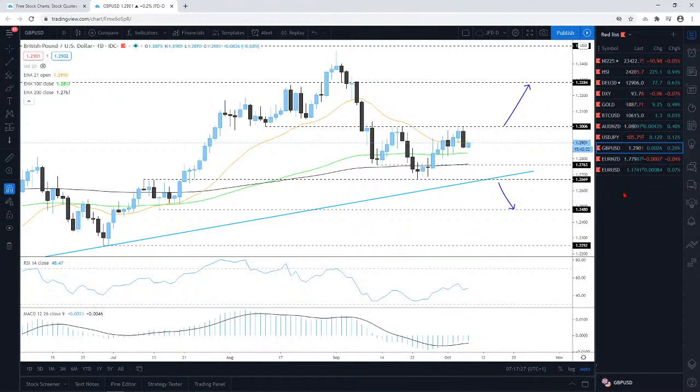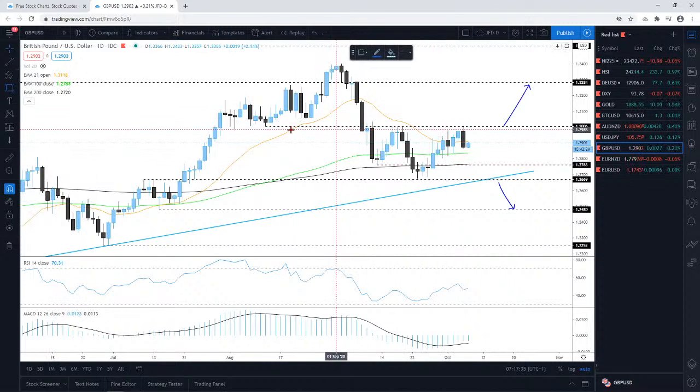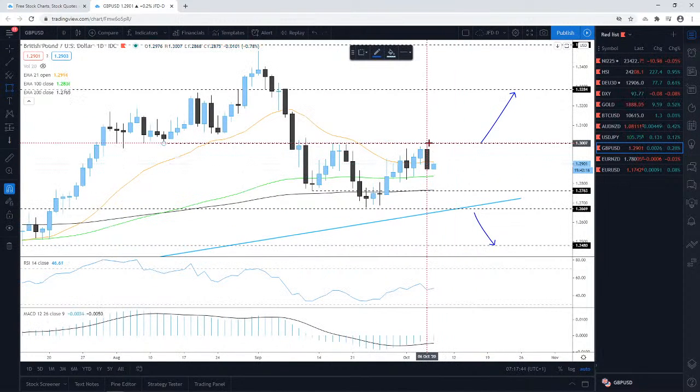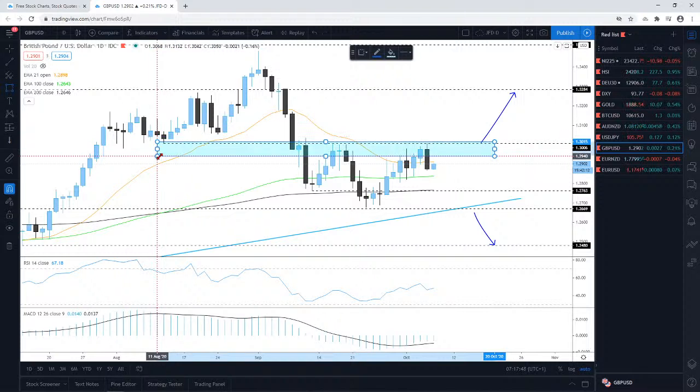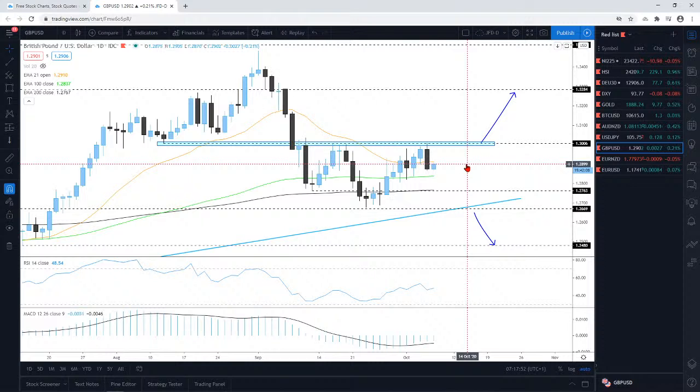GBP USD. So yesterday I talked a lot about this pair, and basically I was telling you guys to wait for this one, wait for that confirmation break above this 1.30 territory. And as you can see, the break happened fractionally, but to be honest, that's not really gonna count much. You can see that the pair drifted back down, and yep, now it's stuck between the 21-day EMA and the 100-day EMA.